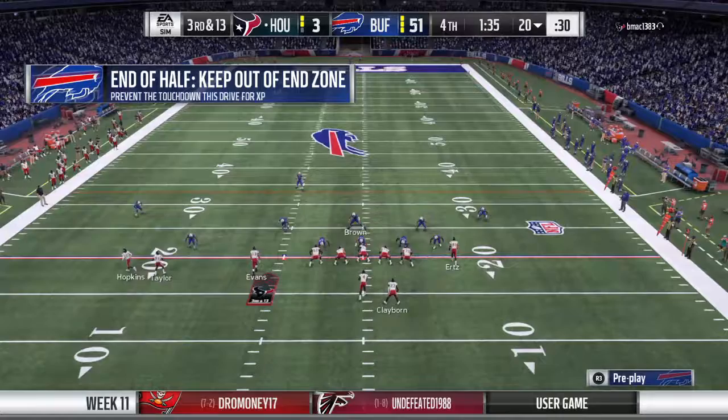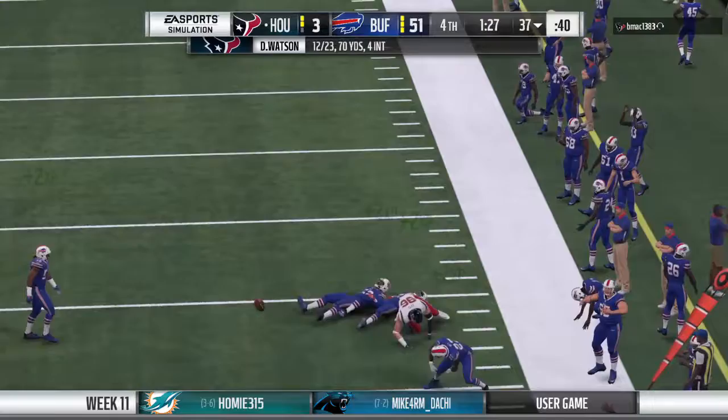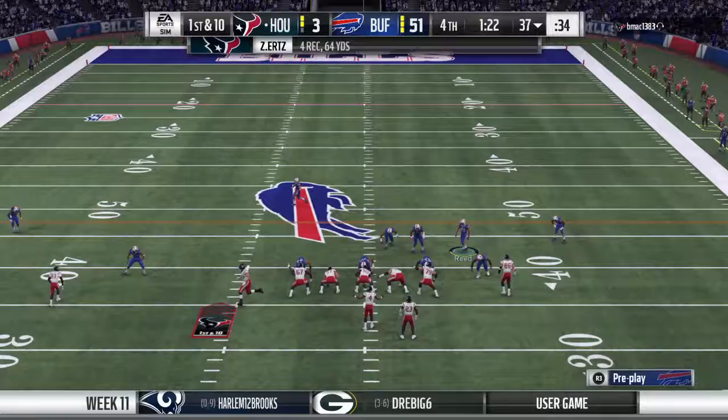Faking the give. Now Watson. He'll buy some time, right? And this is Ertz with it, right side. And he will have a first down as they get him to the ground at the 37. A big one there for the Texans. 18 yards.